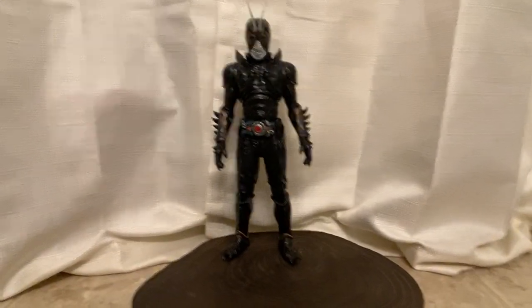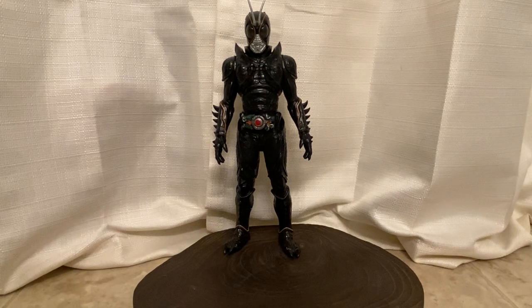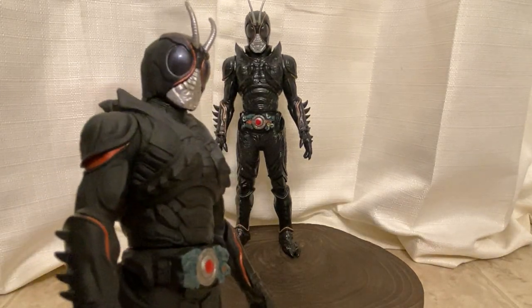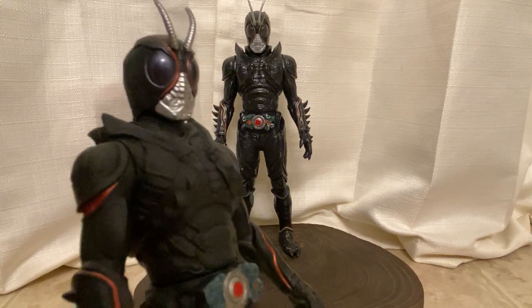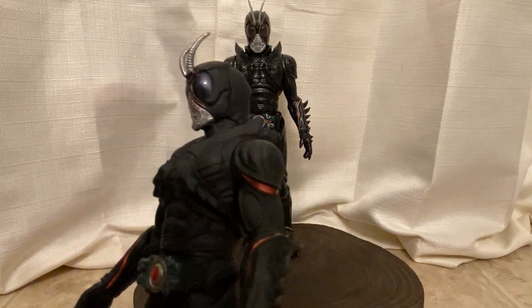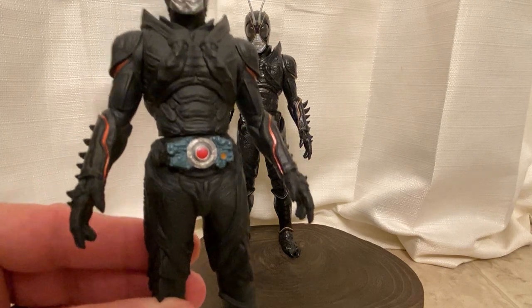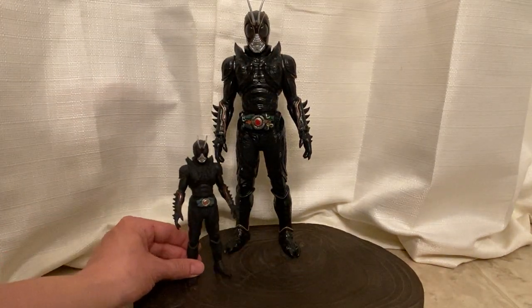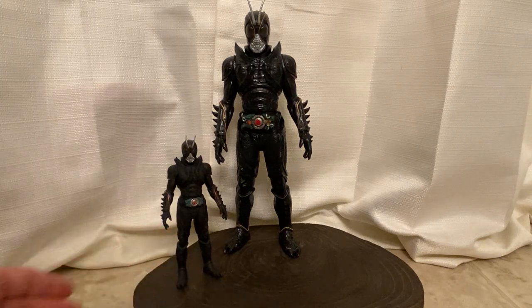So let me show you guys the little collection I've got now. This is one of the Bandai movie monster figures. One of those little, you know, 6-inch vinyl versions.